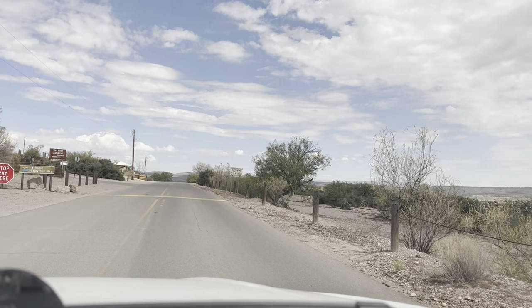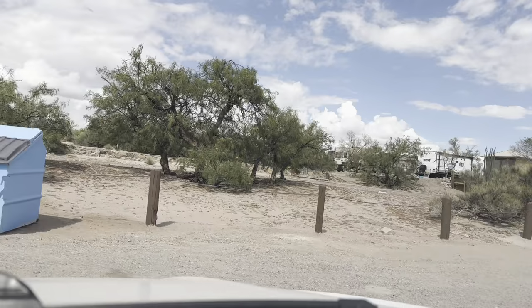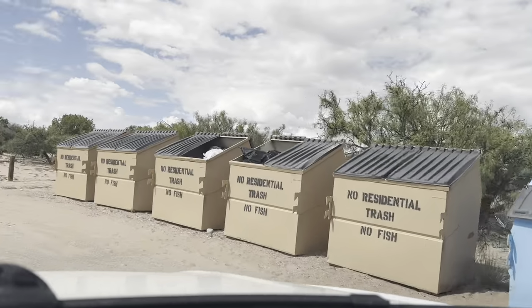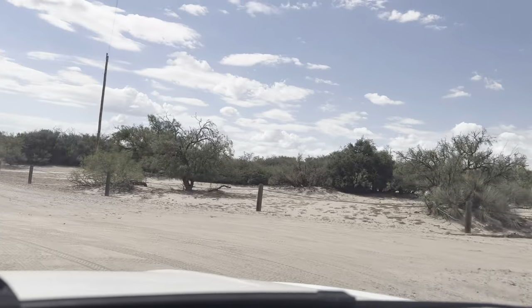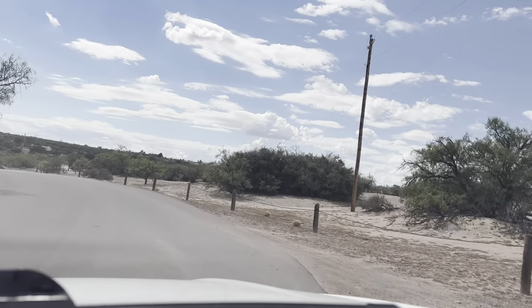So those you've seen before, so we're going to turn around here and then go down that dirt road and go check it out. That should go down by Beachside.